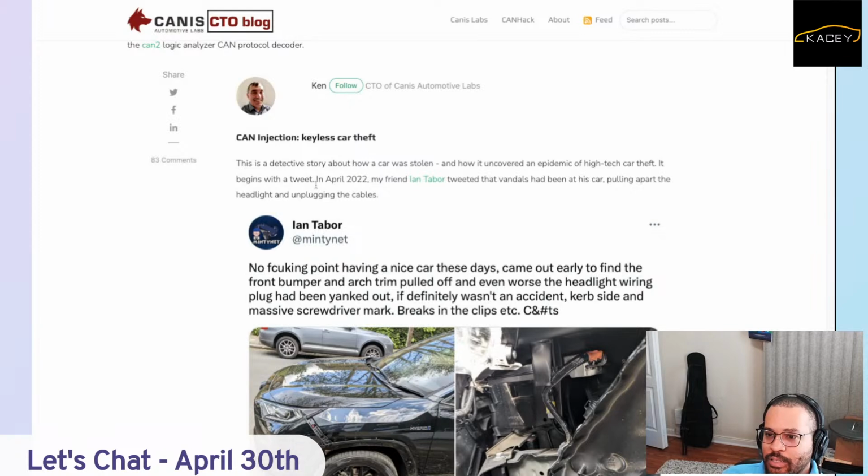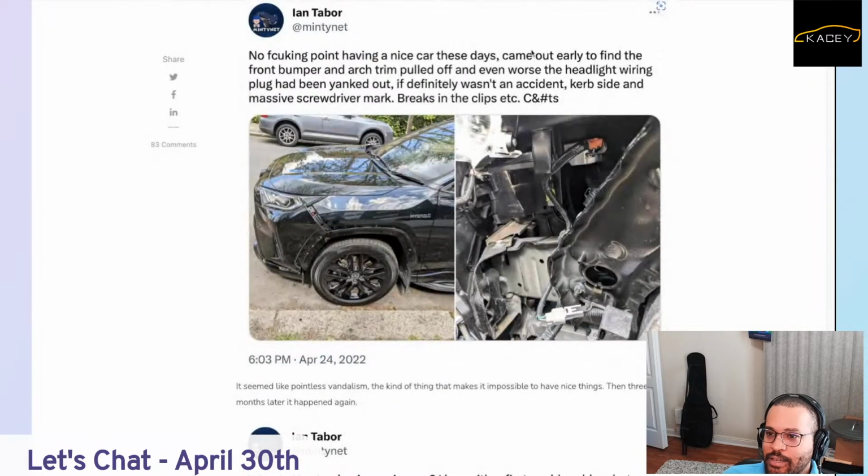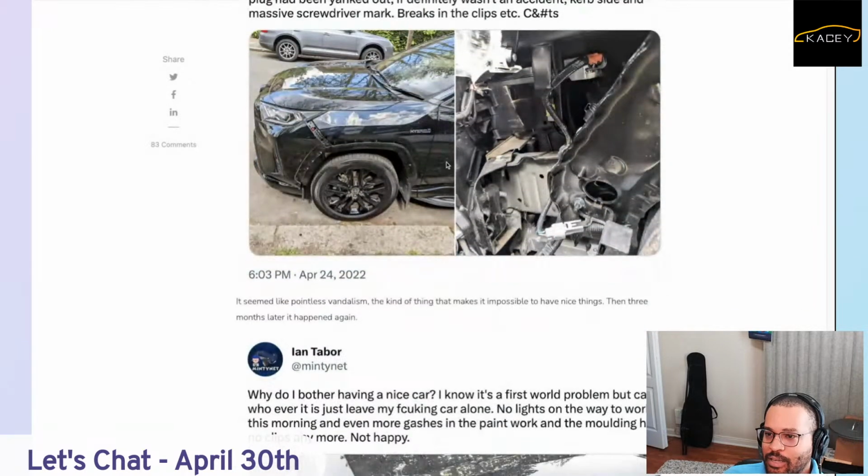So let's see. Ian Tabor says, no point in having a nice car these days. Came out early to find the front bumper and wheel arch trim pulled off, and even worse, the headlight wiring plug had been yanked out. It definitely wasn't an accident. Curbside, massive screwdriver mark, breaks in the clips, and expletive.